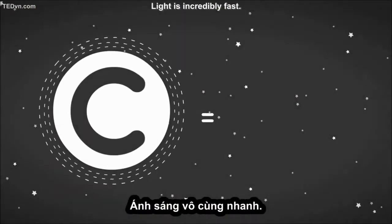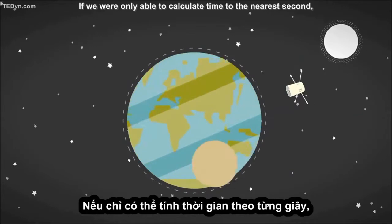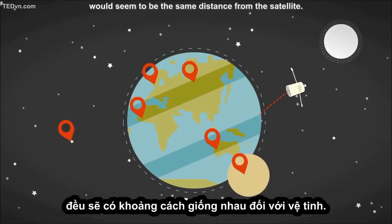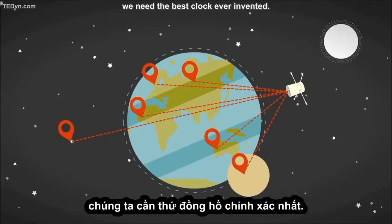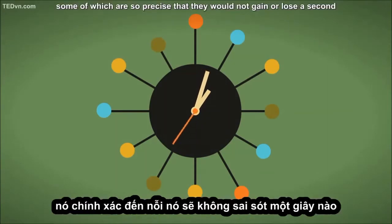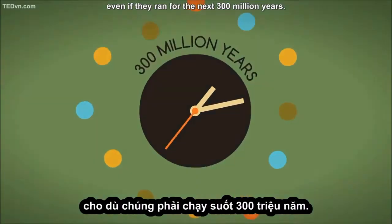Light is incredibly fast. If we were only able to calculate time to the nearest second, every location on Earth and far beyond would seem to be the same distance from the satellite. So in order to calculate that distance to within a few dozen feet, we need the best clock ever invented. Enter atomic clocks, some of which are so precise that they would not gain or lose a second even if they ran for the next 300 million years.